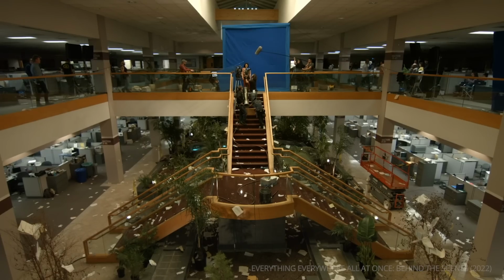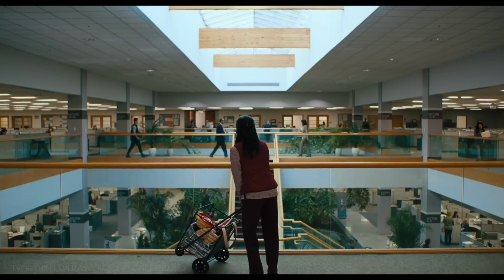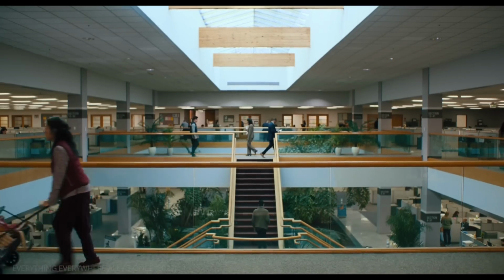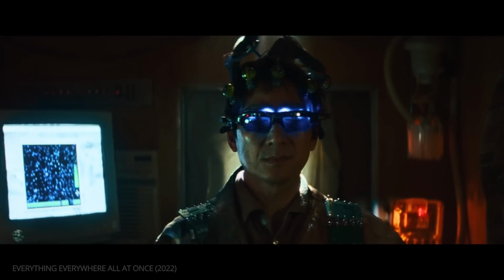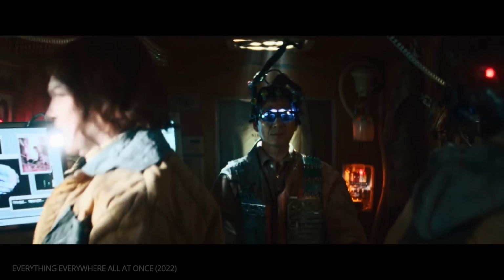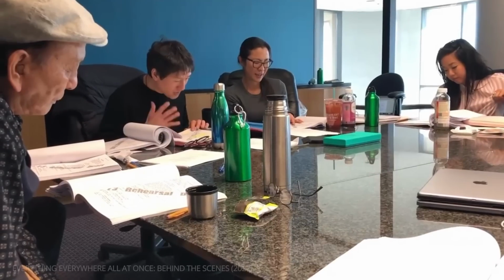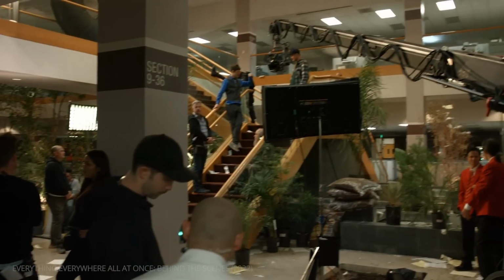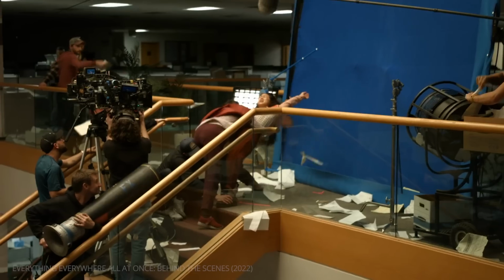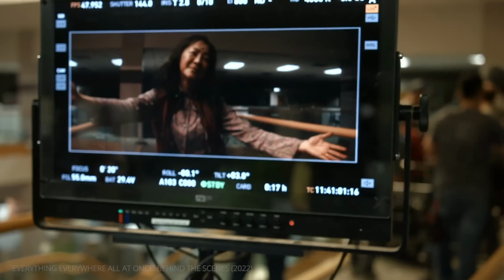And so they used an empty office building complex for multiple sets. All of the IRS scenes were shot here, along with the interiors for the Wong family apartment and the Alphaverse motorhome. They were also able to utilize the entire facility for various aspects of the production. In essence, the production was able to create their own makeshift studio, allowing them to shoot 5 out of 7 weeks without a company move.